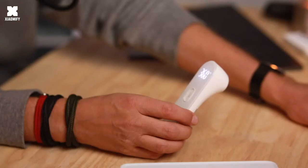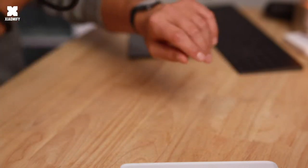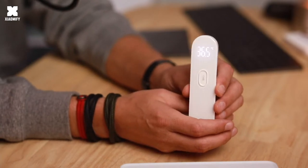It's very easy. You just click the button and measure the temperature like this, and then it should work. Yeah, I'm healthy. 36. That's quite normal, I guess. So 36 degrees. It's actually quite readable, this display. Let me try my head. 36.5. Well, that makes sense. I have a warm head. So yeah, there you go.